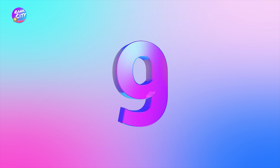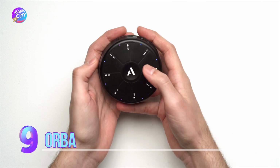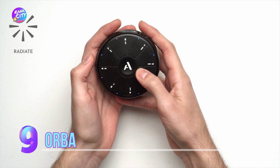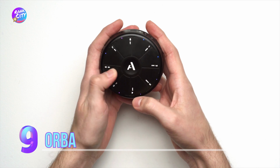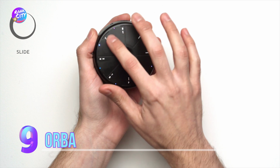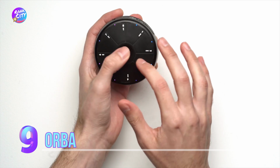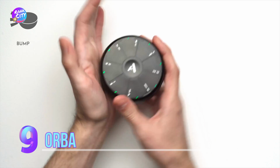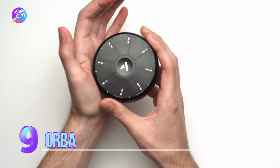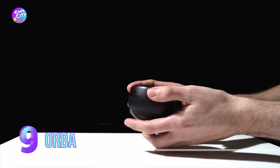Coming in hot at number 9, Orba by Artifon. The Orba is a small round device which gives a string-like functionality to the user and allows them to strum and bend notes like a guitar or a violin. It is small enough to fit in the palm of your hand and sports 8 pressure and aftertouch sensitive pads, allowing for the user to program it to pitch bend, filter, or any number of cool music techniques.